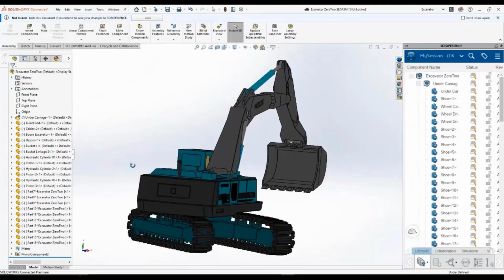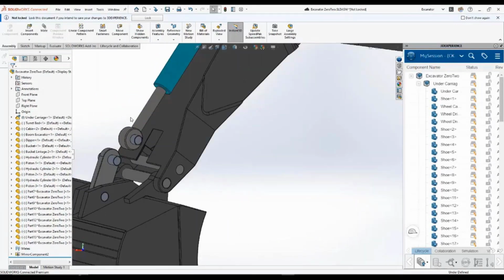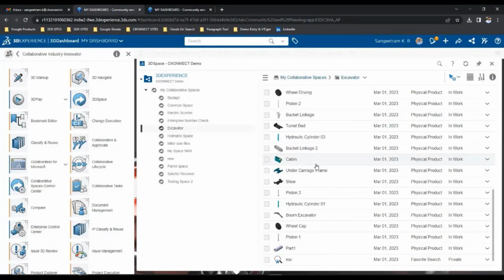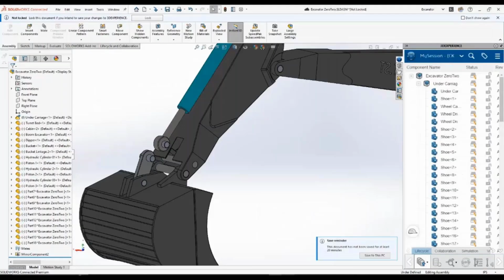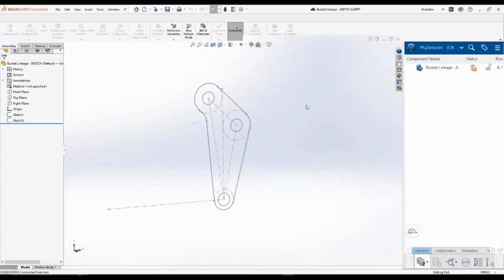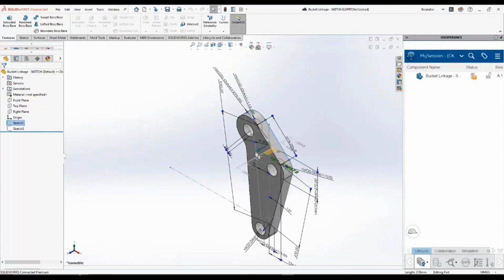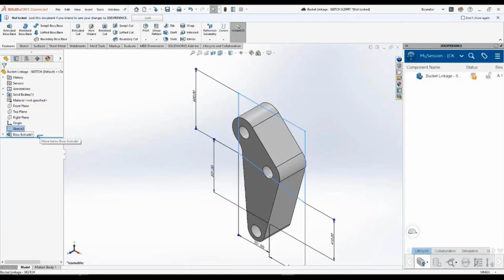So after that, you also see there is some missing part in this excavator. So he's going to design that part. For the interest of time, I've already created a sketch in the cloud. So I can just drag and drop the sketch from the cloud into the SolidWorks user interface. It has been opened right there. So I can just extrude it in both directions with whatever thickness I want, right?